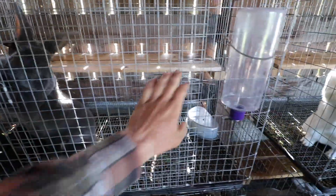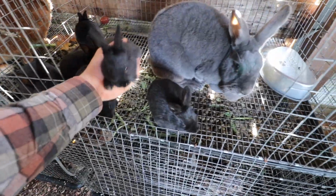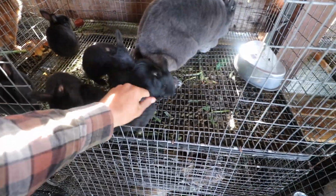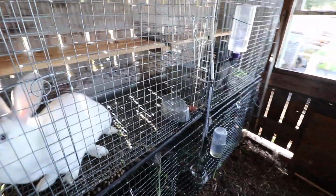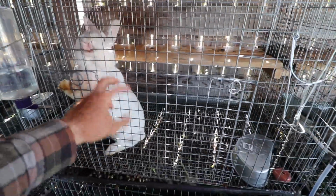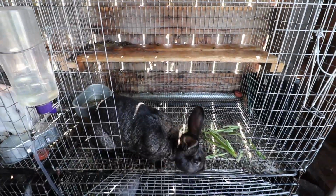This girl, the little miracle rabbit that hemorrhaged, her babies are doing good. Still got 7 of them. Happy little black bunnies. And then I weaned her babies off of her. She was so excited when she had the cage back to herself. Especially this one. This one had 7 with her. So they're all doing good.